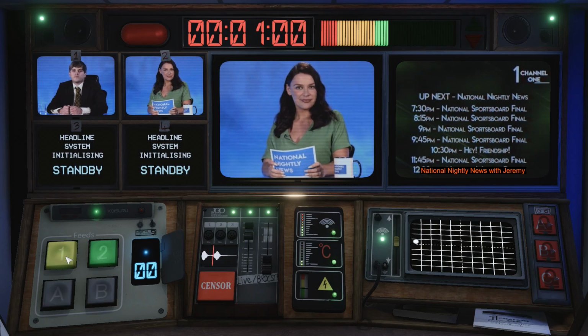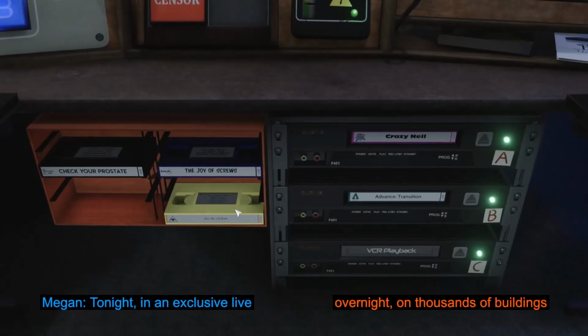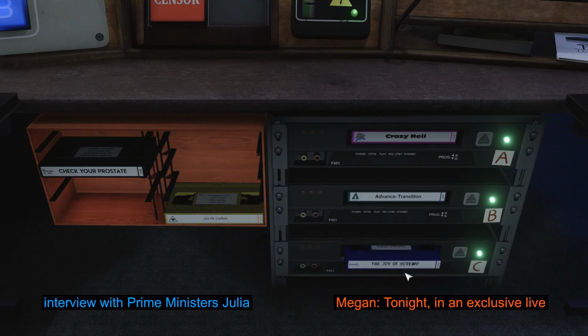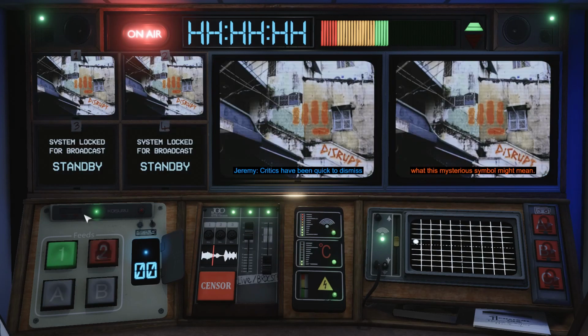Time for the National Nightly News with Jeremy Donaldson and Megan Wolf. Good evening. I'm Jeremy Donaldson. And I'm Megan Wolf. Our main stories tonight. A mysterious symbol has appeared overnight on thousands of buildings throughout the capital. Tonight, in an exclusive live interview with Prime Ministers Julia Salisbury and Peter Clement, I'll be asking what this mysterious symbol might mean. Critics have been quick to dismiss the graffiti as a publicity stunt, or an act of frustration by a tiny, disorganised group of those who will never, under any circumstances, be content.